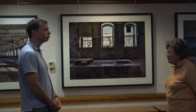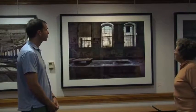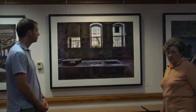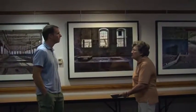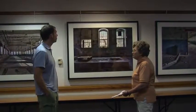When people have come in to look at these pictures, one of their first questions is, how did you do this? How do you make... they're huge pictures, first off. I'm not really sure what the size is. They're 30 by 48.